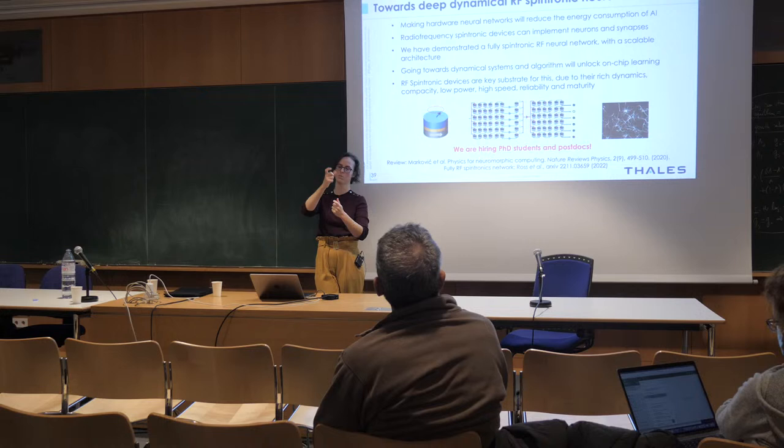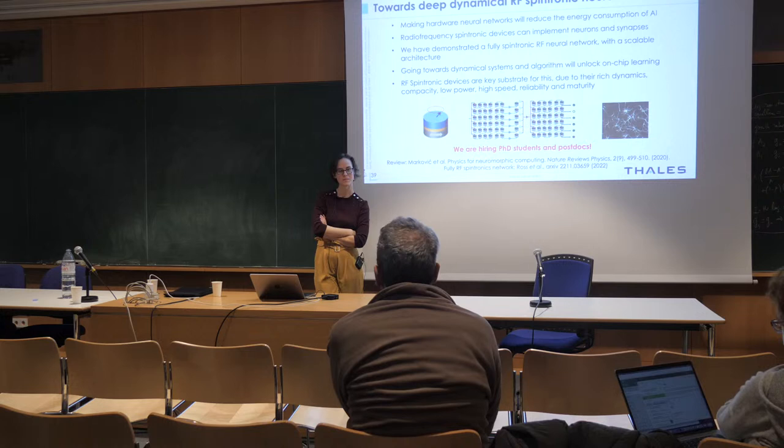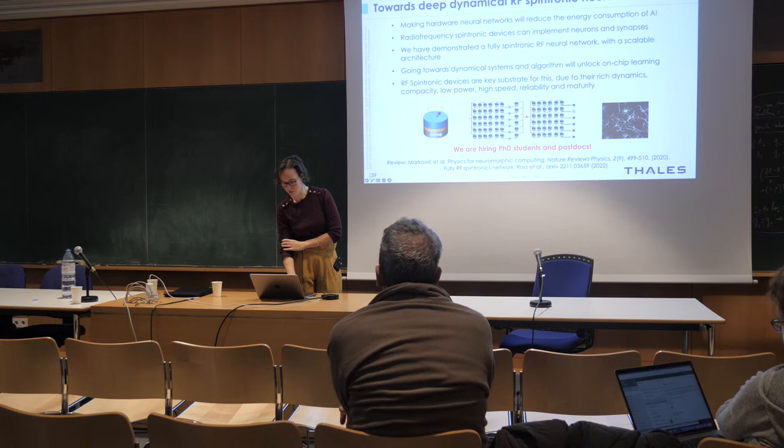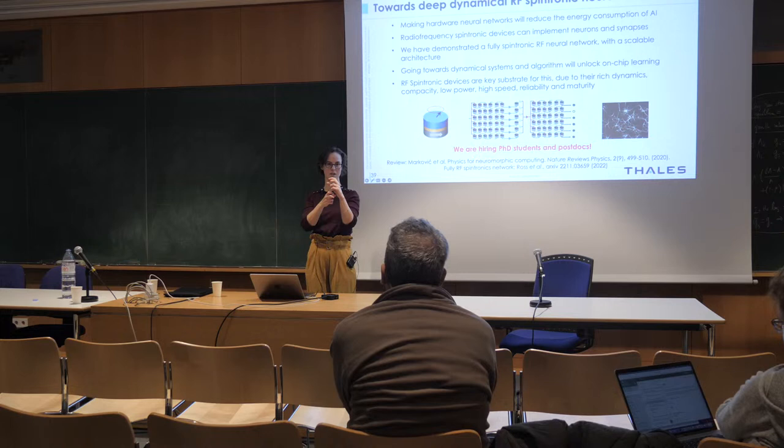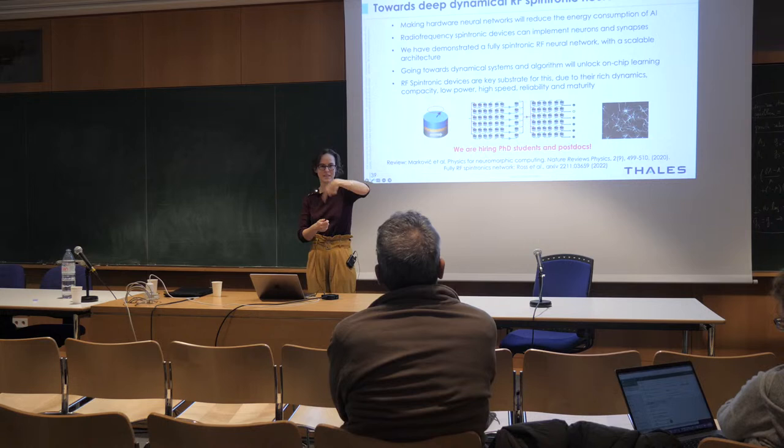I have another question. But where do you store the bias? Where is the DC bias stored? That's a very good question. There are many different ways to do it. If you want to go binary, one way is quite simple: it's basically like reversing a layer, and then it oscillates like this or like this, and it's slightly different. So this can do a binary weight.